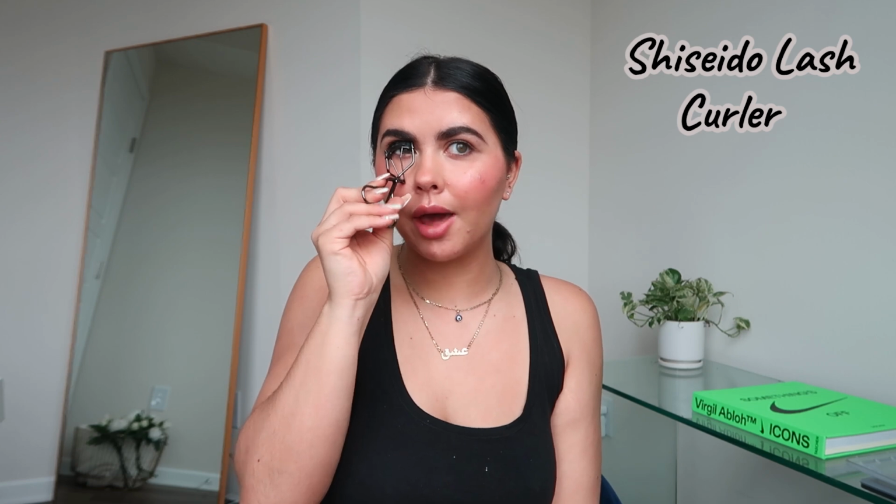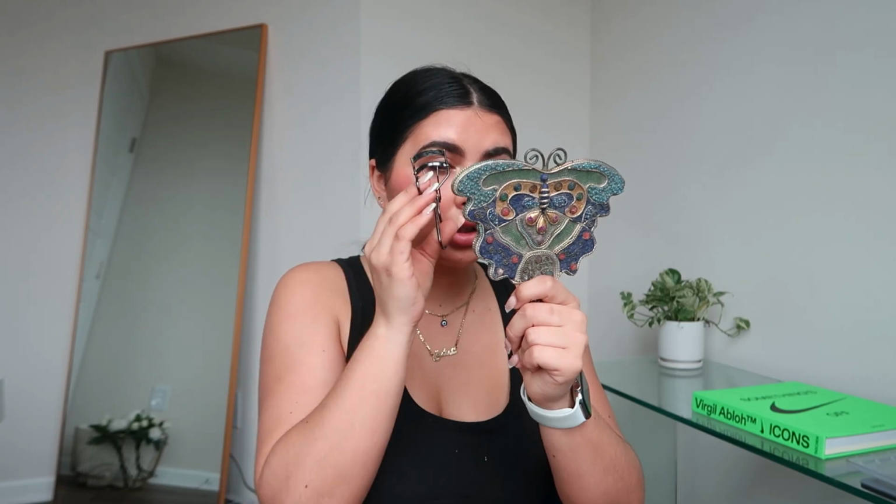So I'm gonna curl my lashes with the Shiseido lash curler. I used to use the So Raw Beauty one, but this one is just a lot better in my opinion. And I get a way better curl with this one. Like, that is just impeccable. I do it twice on each eye just so I can make sure they're curled enough.